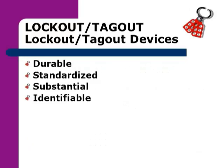Lockout tagout devices must contain the following characteristics: durability, standardized, substantial, and identifiable. Lockout and tagout devices must withstand the environment to which they are exposed for the maximum duration of the expected exposure. Tagout devices must be constructed and printed so that they do not deteriorate or become illegible, especially when used in corrosive or wet environments.